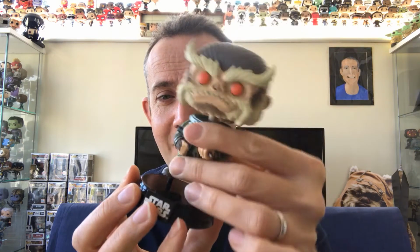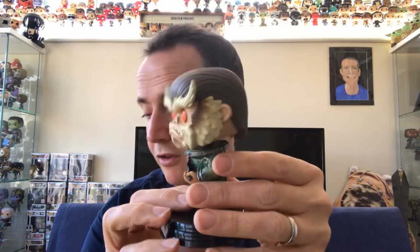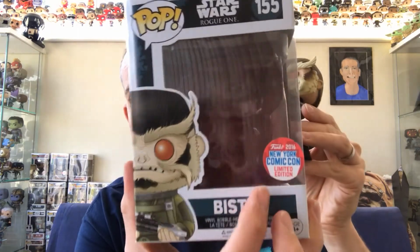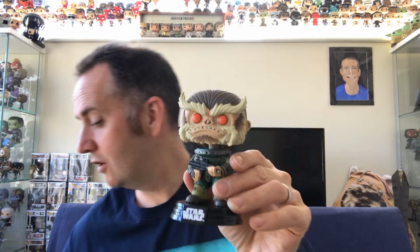He comes off the base, which is cool, but again, Bistan is another one at the moment, because you can see I'm stacked out at the back, who is another inbox pop for me at the moment, because again, I've got the box. It's a New York Comic Con one, and I quite like that sticker. I'll never buy the pops for the stickers, but 2016, so it's 5 years ago. And that is option number 2, which is going to be Bistan.